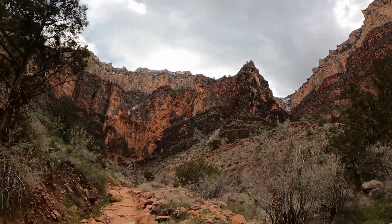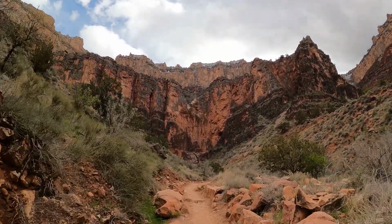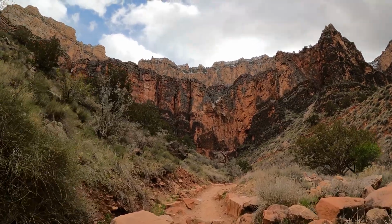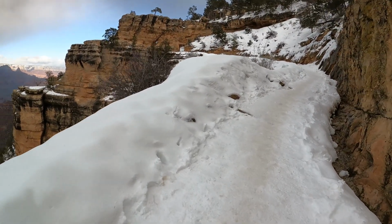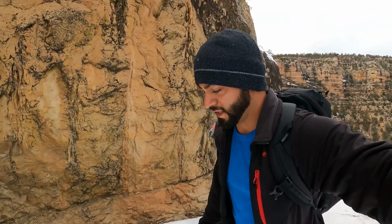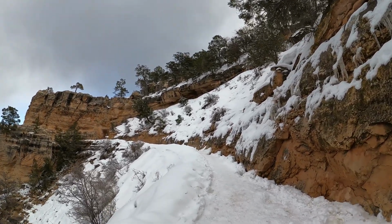There's a little bit to go. That is the rim up there at the top. It's about 3 cliffs, maybe 4 cliffs away. Mile 18. Somebody lied and said this was 16 miles. We're at 18. Sorry for missing a mile or two, maybe 3. I don't know at this point. It's been uphill. We're on packed snow and ice. That is the rim of the Grand Canyon.